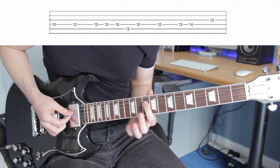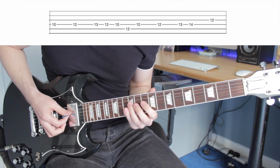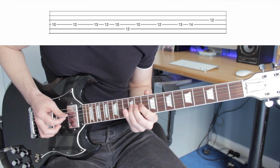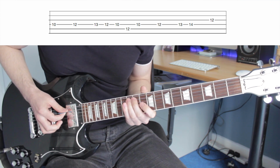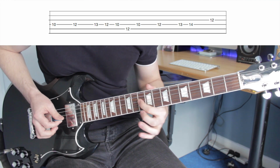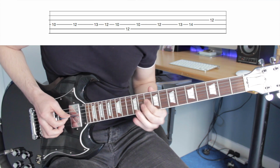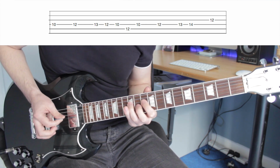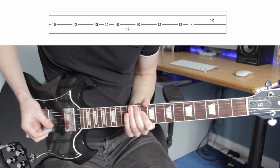So after that 10th fret on the 4th string, we're going to play the 12th fret, and then we're going to slide up to the 13th fret, back to the 12th fret, 10th fret, and then 12th fret on the 5th string, and then back to that 10th fret again on the 4th string. Maybe do a pull off from the 12 to 10 in the middle of that lick. And again, we're not really going to stop, we're going to keep going straight away.